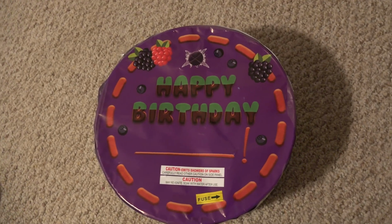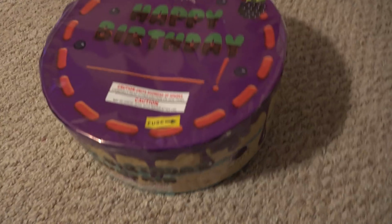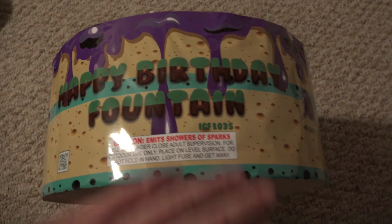It is called Happy Frickin' Birthday. You see, it is in the shape of a round cake. Lift it up here, take a look. Happy Birthday Fountain. There's the Planet X. Alright, here's our description.